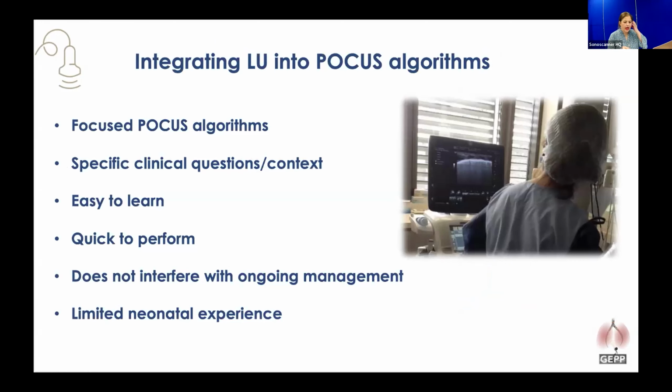And if you do see that, please think of referring somewhere where there is expertise, where there is scanning, where you can do this. And finally, before the end, we've talked about the different patterns. We've talked about the specific neonatal diagnosis. But what about integrating lung ultrasound into more global algorithms, where we're not just checking, is it RDS or TTN or is it pneumothorax? We're actually asking a specific question like the adults do, and like Daniel Lichtenstein's protocols, like the BLUE protocol, the FALLS, and so forth. Having a specific question, being easy to learn at the bedside, that must not interfere with the ongoing management.